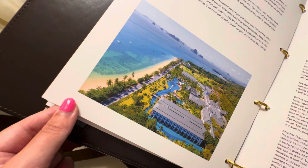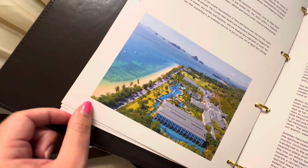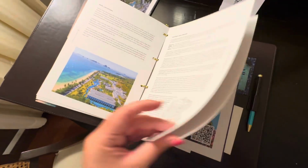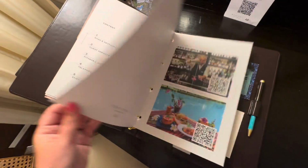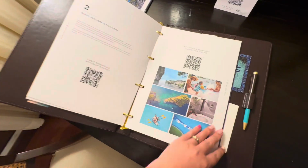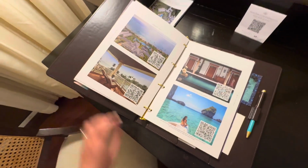But this is an overview of the hotel, and our room does look over one of the roads. So it is really, really stunning. Anyway, let's get back to it. I say that and then I'm like, oh, room service. It's just more about facilities.